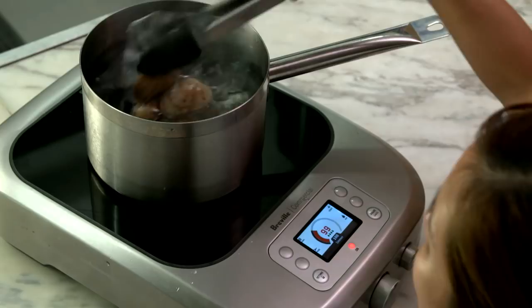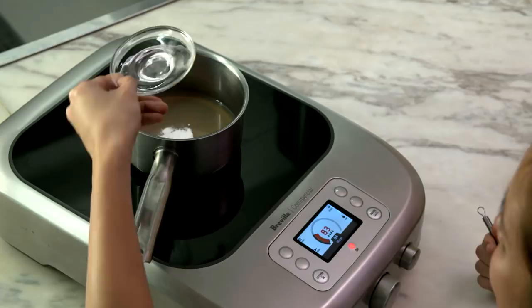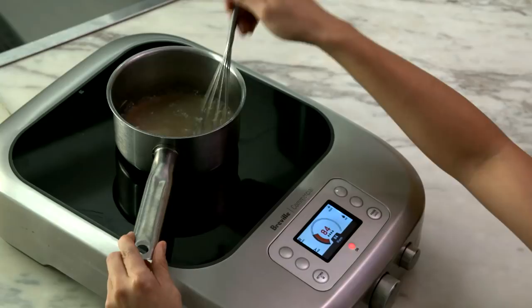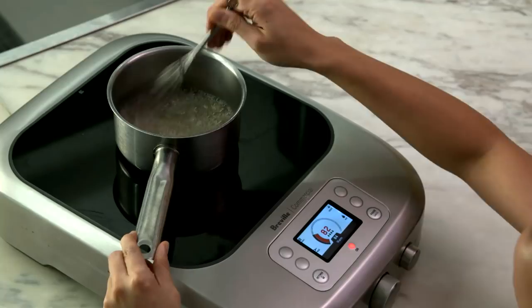So after that, we strain out all the juices, and that would be the basis of our sauce. And in this, I've added my best friend again, xanthan. So we can see that this bubbled up more than the other one, which I don't actually know why.